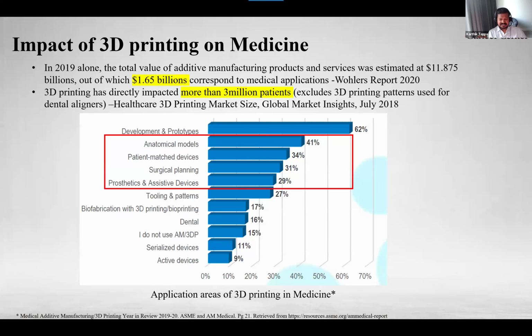So here are brief stats that were collected in the years 2019 and 2020. In 2019 alone, a total of 1.65 billion worth of additive manufacturing products and services were made, and this was published in the Wohlers Report 2020. More than 3 million patients were treated using this 3D printing technology, whether through cutting guides, surgical models, or even 3D printed custom implants. A total of 3 million patients have benefited from this technology.